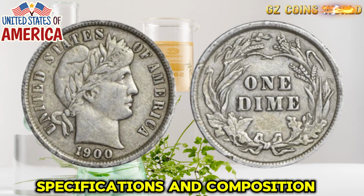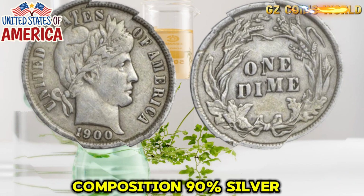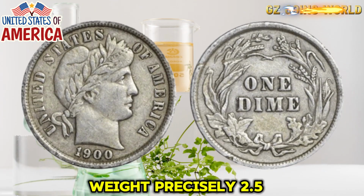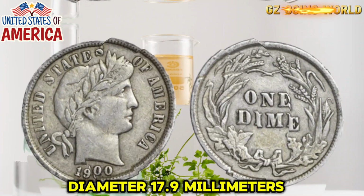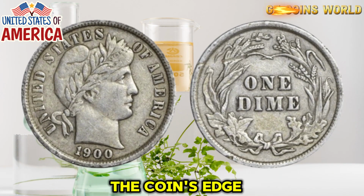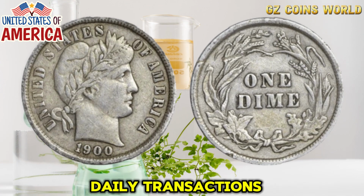Part number 4: Specifications and composition. The 1900 Barber Dime was meticulously crafted with the following specifications: composition, 90% silver and 10% copper, a standard for U.S. dimes of that era. Weight, precisely 2.5 grams. Diameter, 17.9 millimeters. Edge, reeded, featuring a series of grooves around the coin's edge. These specifications ensured consistency in production and facilitated the coin's use in daily transactions.